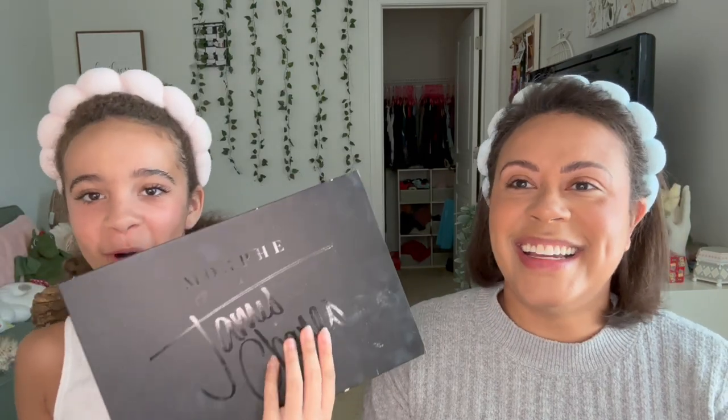Bad move. Oh gosh, I forgot my eyeshadow. I know what this deserves. The good old James Charles X Morphe palette. Oh no, that was like 50 years old. Expired like 2 years ago.